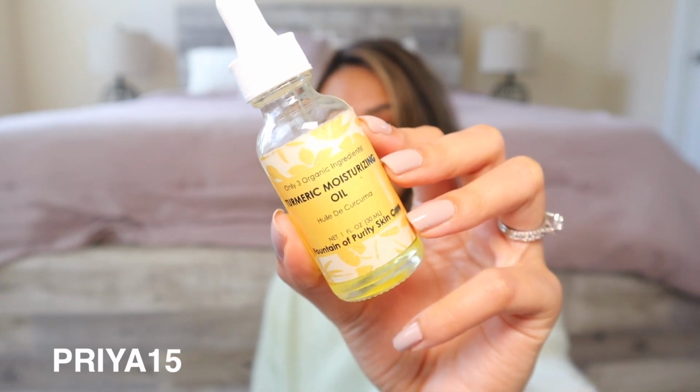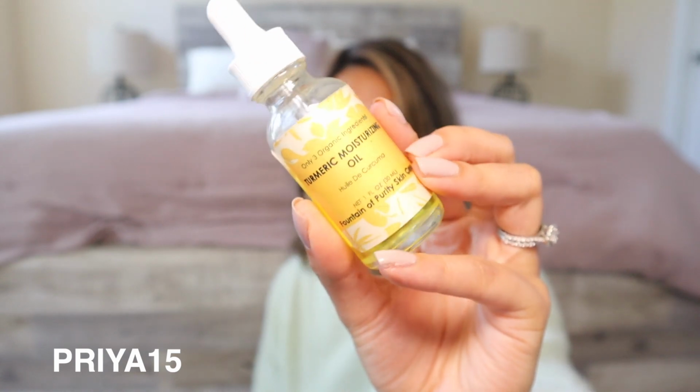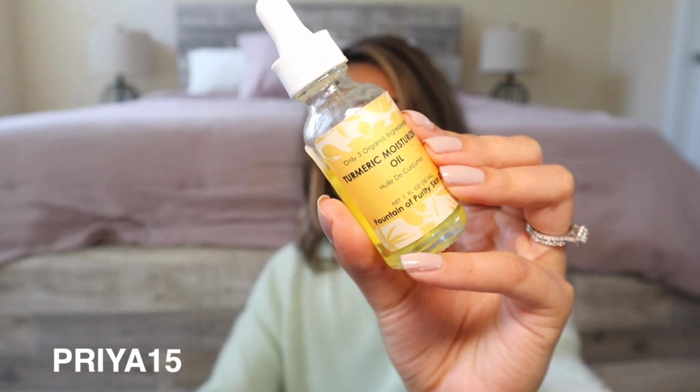It's so multi-purpose and you can use it for literally everything. I use it for my face, my lips, my cuticles. If I'm having any dry areas like around my eyes, I pop it on my eyelids as well, and I think it does an amazing job.